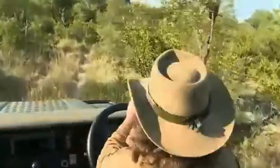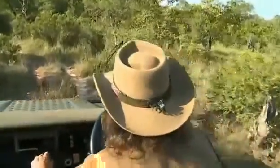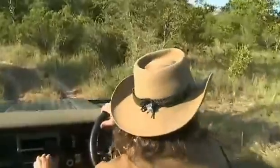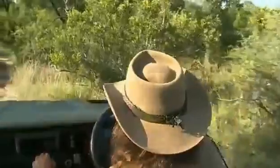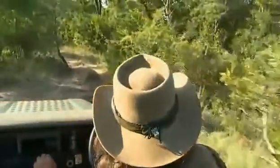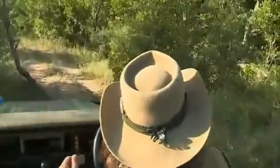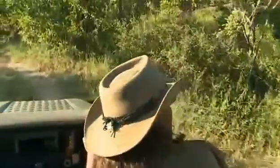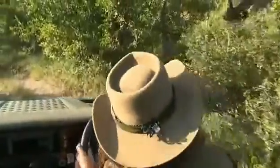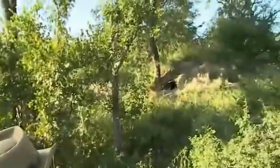Fresh elephant tracks here past the den. No, it's okay. Sherry was asking if giraffe vocalize distress calls. Actually, Sherry, the big difference between distress calls and alarm calls.